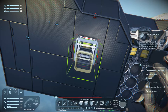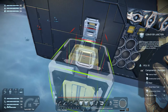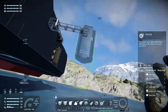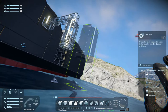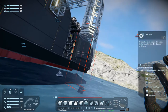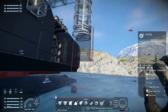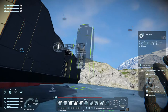I want to come out a bit further. And a piston underneath. I wonder if there'll be room. There will be room for a rotor head and some drills. Maybe we won't even put a rotor head on. Just put like 5 drills or something. Go straight down. Yeah, I think that's what we'll do. Alrighty.